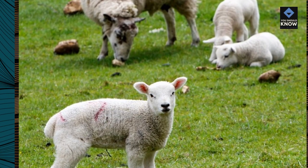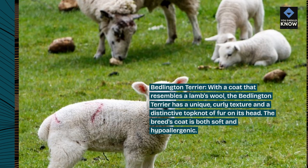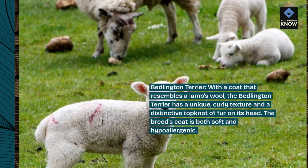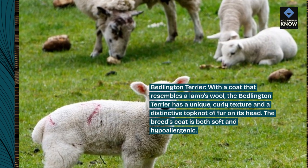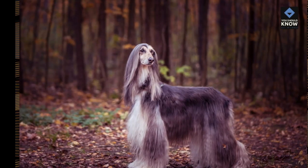Bedlington Terrier. With a coat that resembles a lamb's wool, the Bedlington Terrier has a unique, curly texture and a distinctive topknot of fur on its head. The breed's coat is both soft and hypoallergenic.